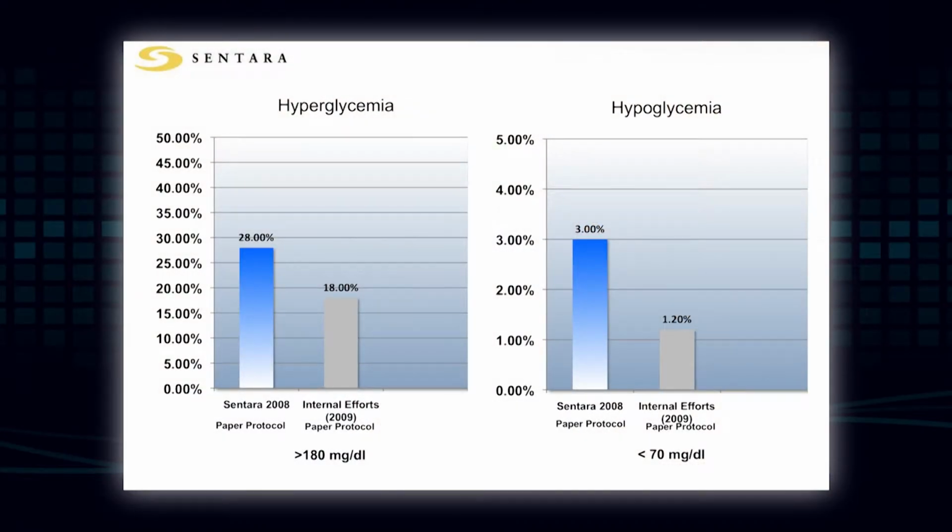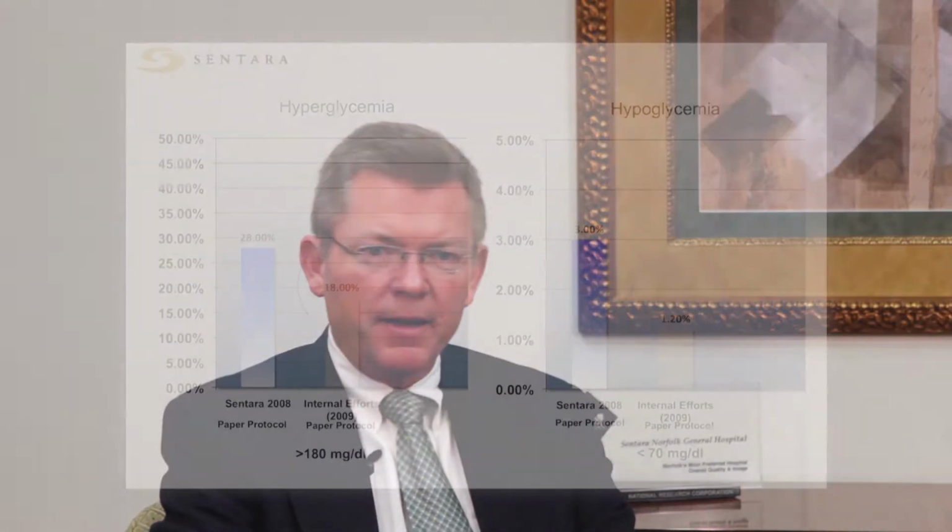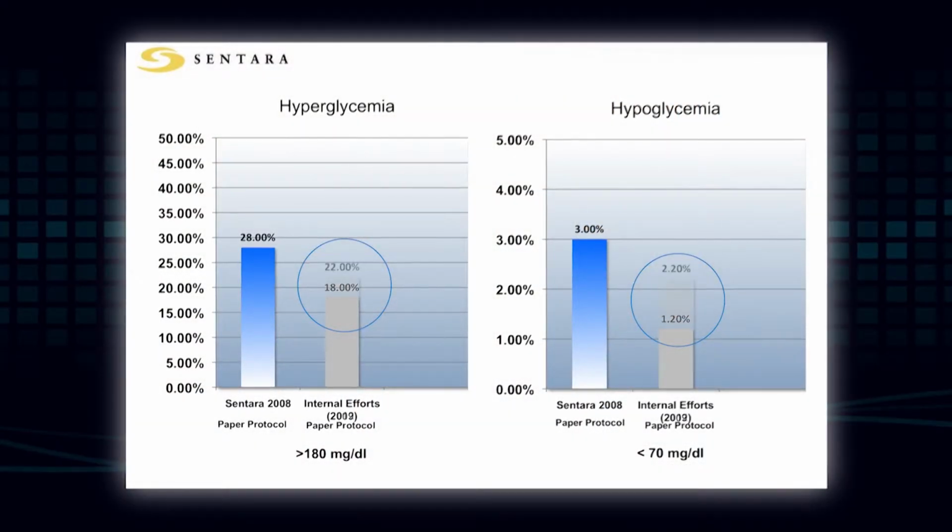We developed an easy-to-use, weight-based basal bolus insulin order set within our electronic medical record. We did drive things down quite a bit to below 20% for hyperglycemia and down to less than 2% for hypoglycemia. But we found we were sort of hitting a brick wall. We had a very massive educational effort in 2008 and 2009 when we launched this effort, but over time with turnover, some of that education fell to the wayside, and we saw a decrease in our results.